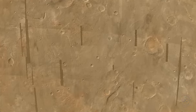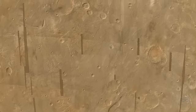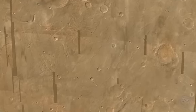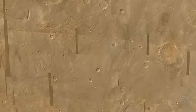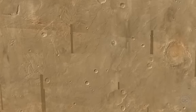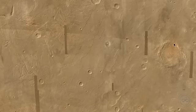Some big pluses of this as a potential human base would be that it is open and relatively easy terrain to land on, to set up on, and to walk across to access all these really interesting features. You don't really want to land on the edge of Valles Marineris and have to go hiking up and down these massive cliffs every day. Maybe that's not so practical. There are probably some resources around, and you have craters to explore.